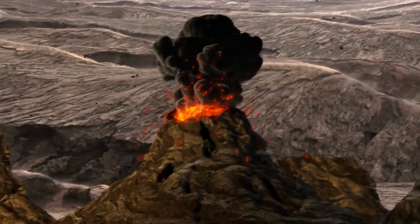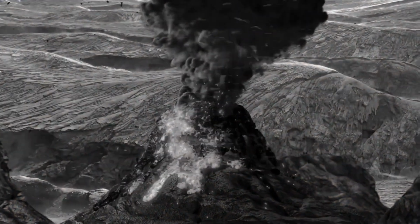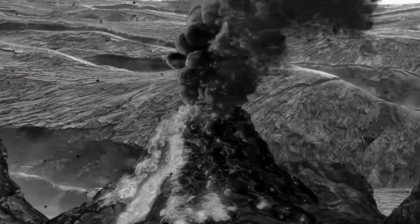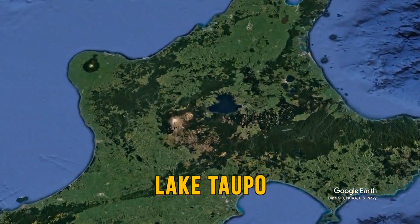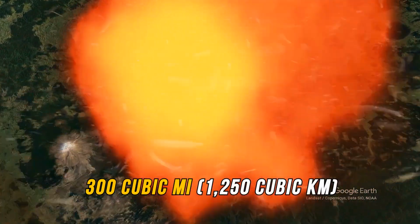The most recent super eruption happened in New Zealand. Well, when I say recent, I mean around 26,500 years ago. Nah, I wasn't around then. That's when a supervolcano beneath the surface of Lake Taupo spewed into the air more than 300 cubic miles of ash and pumice.